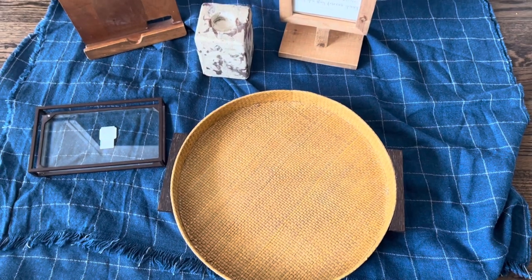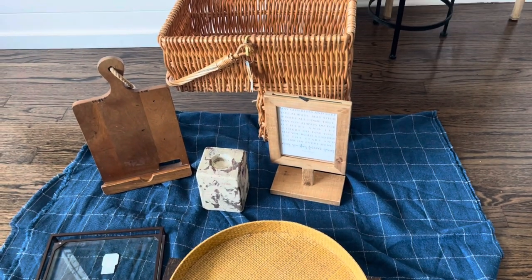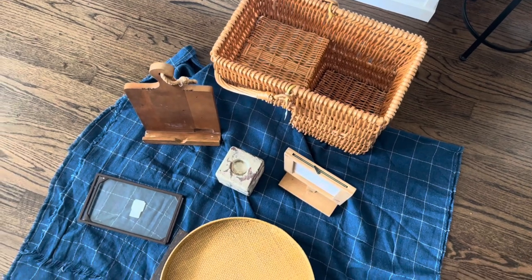All right, beautiful people, now I'm just gonna go ahead and share everything I bought on this Goodwill trip, and I'm giving you guys an overview of everything I found. As you could tell, I was really into wicker, woods, and that navy blue color that I'm trying to incorporate into my home.